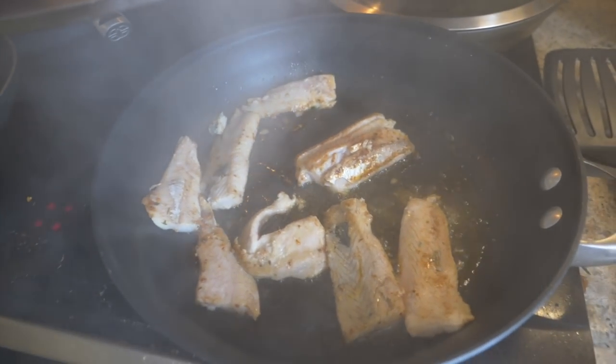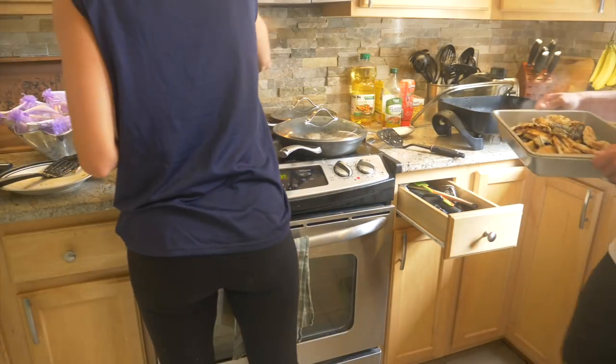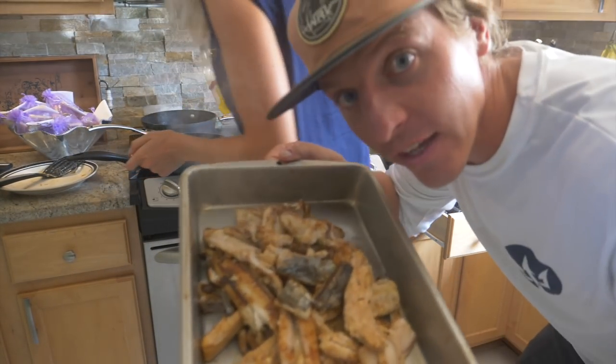So today's catch and cook is going to be fish and chips, something simple. So we are cooking up the Spanish mackerel. Spanish mackerel is one of the best tasting fish. I love Spanish mackerel. I think I like Spanish mackerel more than flounder. Oh, that looks so good. It is so tasty. Look at all that fish. Look at that.